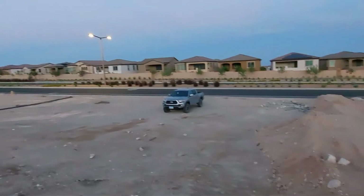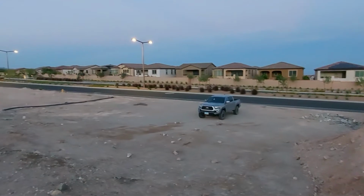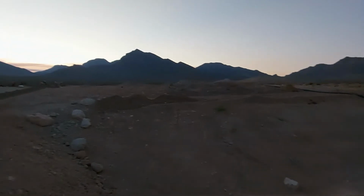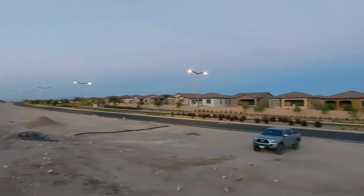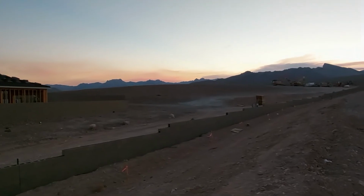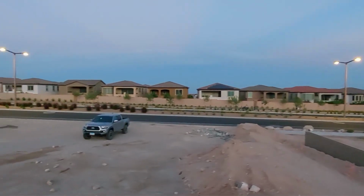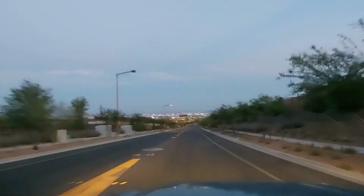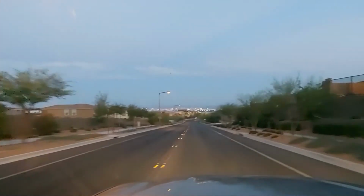Funny part about Las Vegas is you get to the end and then it's just desert. Vegas. Desert. Gotta love urban sprawl, right? It's a nice view of the city. You probably can't see crap on the phone.